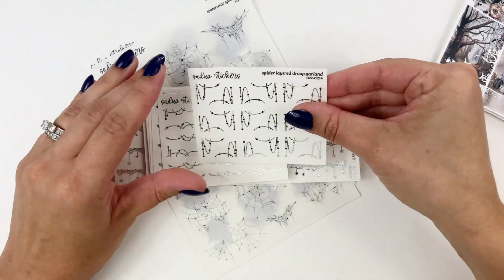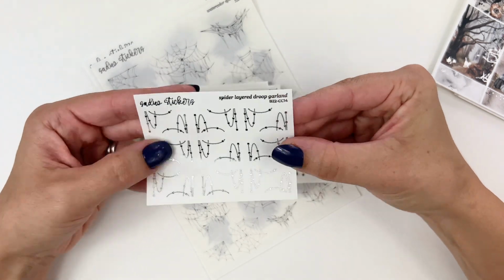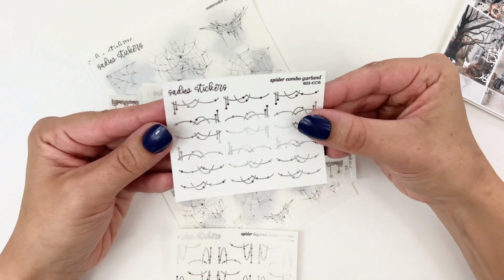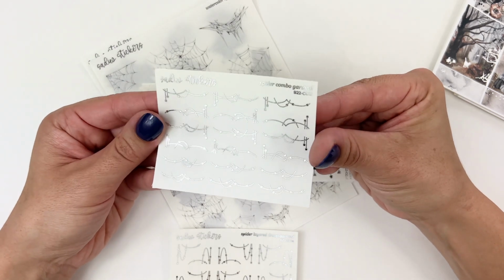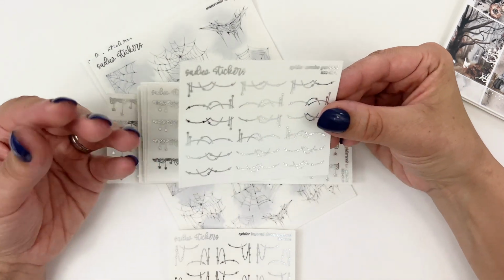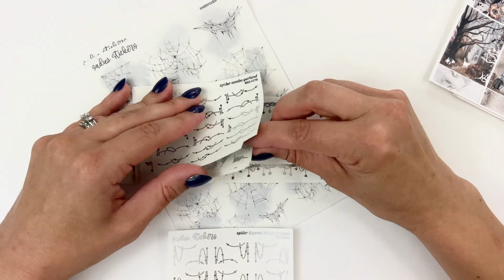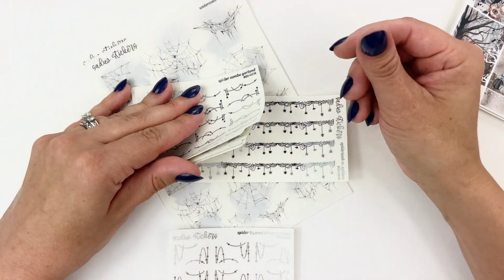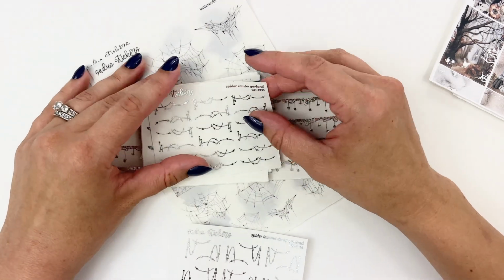And the spider layered droop garlands. The spider combo garland. Oh, and this is all on transparent matte paper. I am still intimidated by using garlands in my spread, but I'm trying to get over the intimidation factor and I'm buying more garlands. So, I guess practice makes perfect, right?